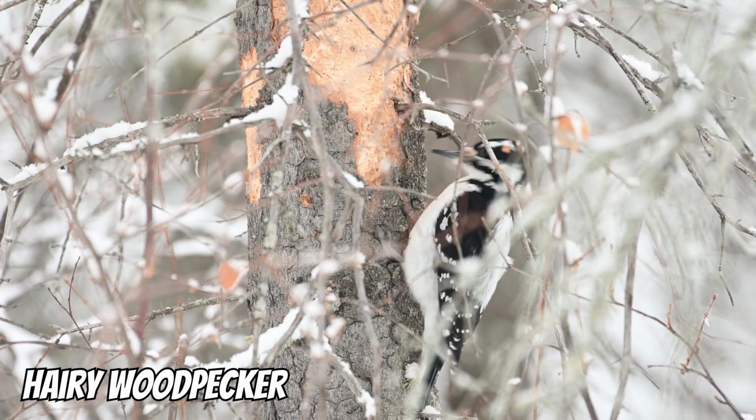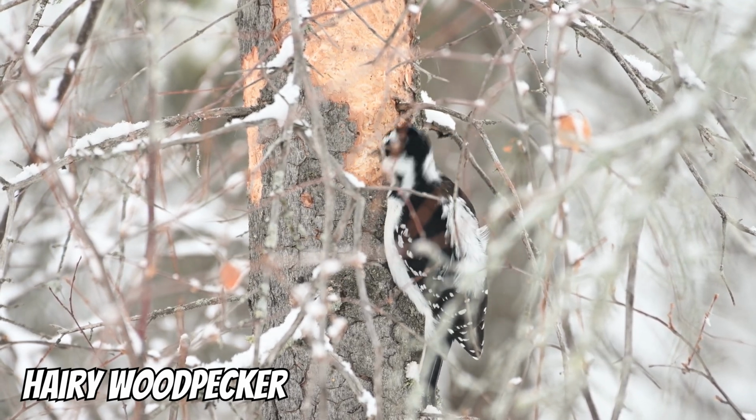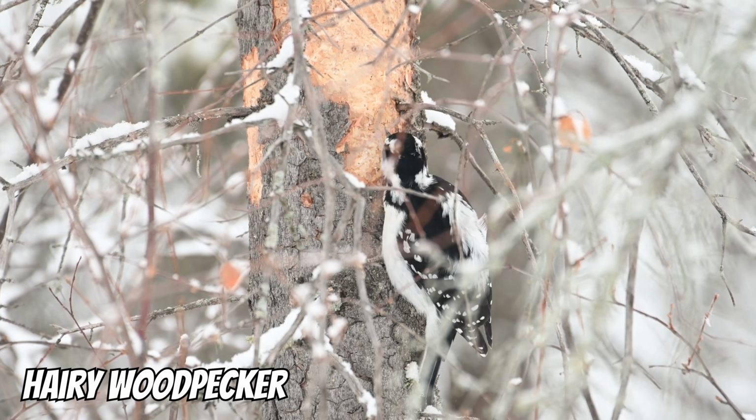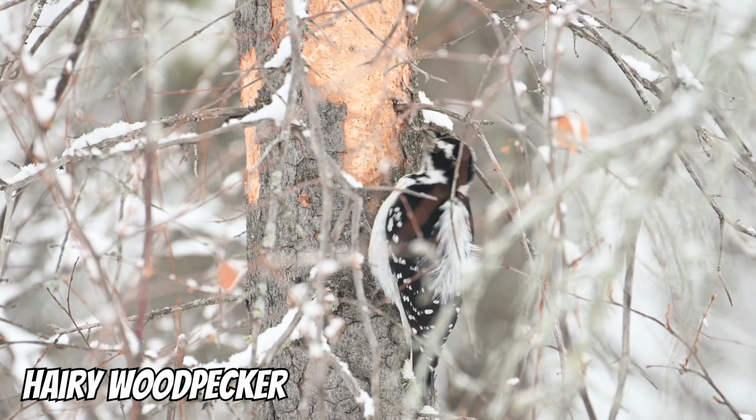I wonder what it was eating here. Any entomologists out there know? I see there's types of spruce beetles, maybe something like that. I don't see a ton of hairy woodpeckers in Calgary, at least not on the west side of town, so it was a good find for me.